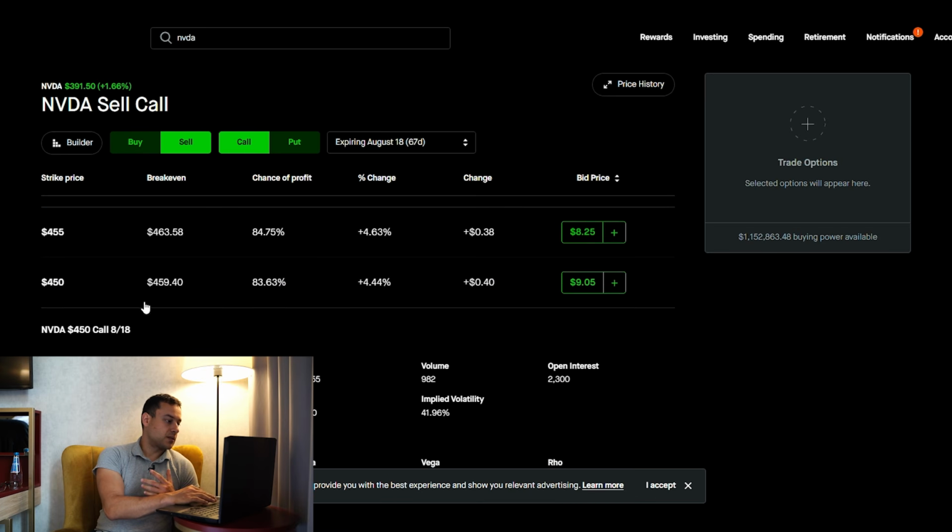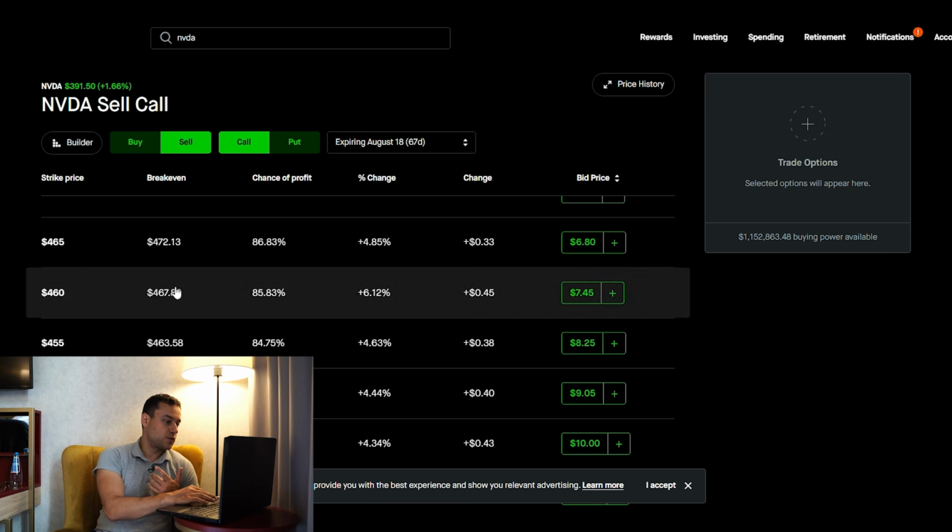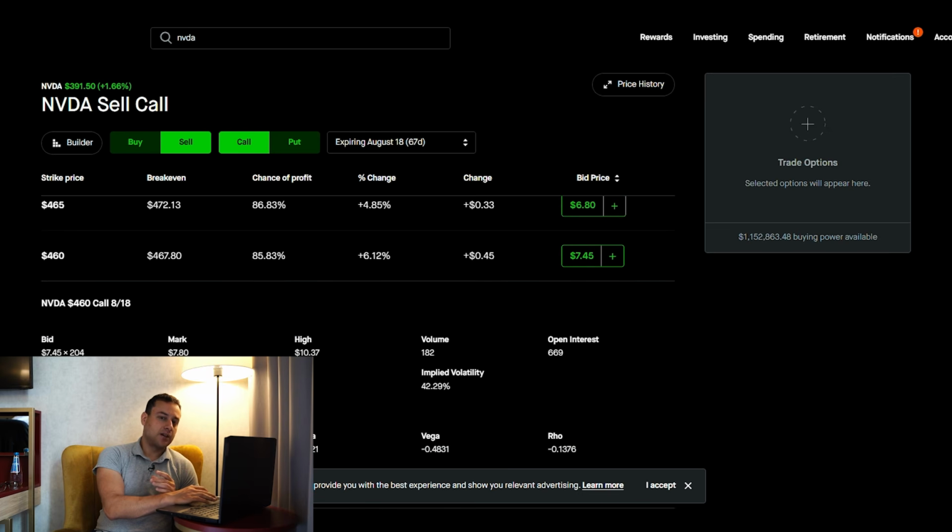Now you can see the delta is coming down. I can go even higher to 460. You can see now that the delta is around 0.2. So I like this because now I have about an 80% chance of winning based on delta and a 95% chance of winning based on the Bollinger Band. So for me, this is a beautiful position, okay?